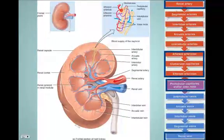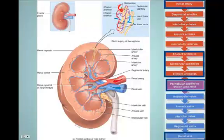And that afferent arteriole is going to be bringing blood into the nephron at the glomerulus. So here the afferent arteriole is going to branch into these heavily branched glomerular capillaries. We call this capillary bed right here, inside this ball of the nephron, the glomerulus.